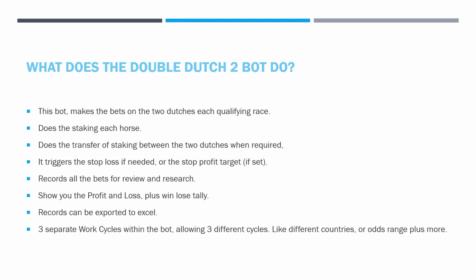It does the transfer for the staking between the two Dutches when required. If one Dutch has had, say, 4 or 5 losing bets, then it will transfer some of its target onto the other Dutch, so it doesn't have such a high target to get. So it balances it out. The bot does that automatically.